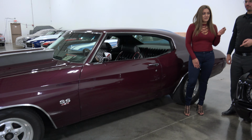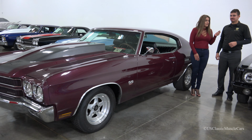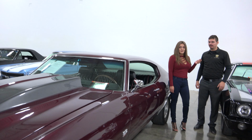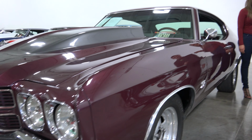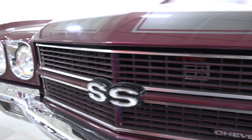It's badged up as a 454, but it's got a little secret. It's actually a 540 cubic inch world motor tucked under the hood, so it makes quite a bit of power. The estimate is right around 900 horsepower, so it's definitely a get up and go kind of car. It's got a really nice coat of paint. I believe it's called Cyber Magenta or Metallic Magenta, something like that. It's a really neat color.